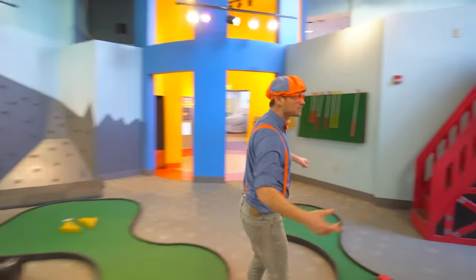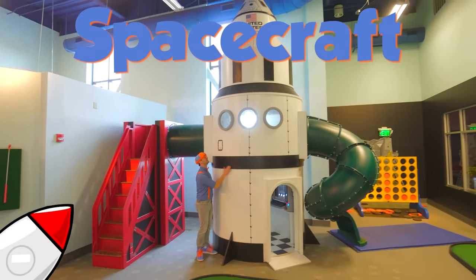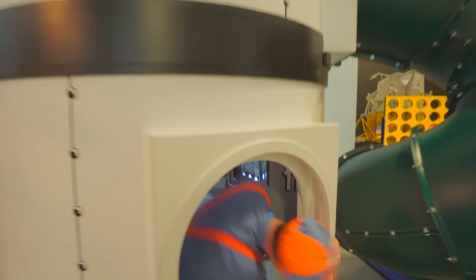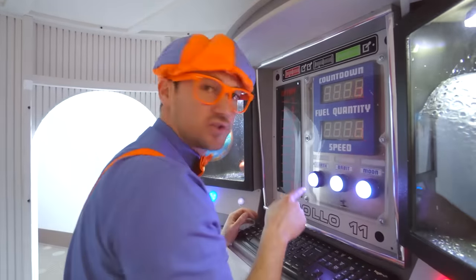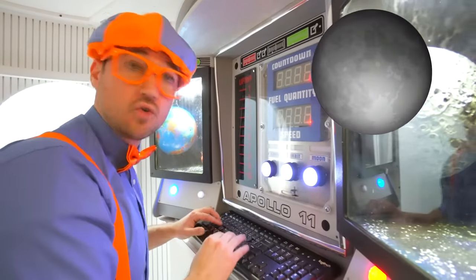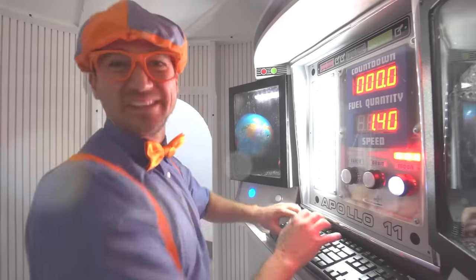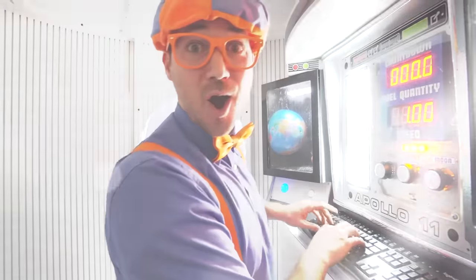Whoa. And look at this. This room also has a giant spacecraft. Yeah, this space shuttle is awesome. We can fly to outer space together. Let's go, come on. Whoa, okay, yep, let's fly. Should we go to the Earth? We're already there. Do we go to orbit or the moon? Yeah, let's go to the moon. Oh, Houston, yep, we're in the air. Awesome, good job. Woohoo, this is awesome.